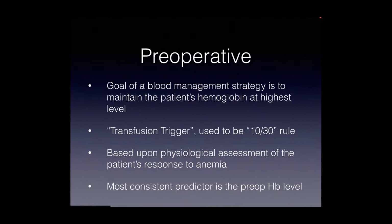So he started explaining this to me and giving me some literature, and Dale Black gave me some literature, and I started reading and going over this, and then we started playing with this a little bit and implementing it. It's all evidence-based data and proven things. So we don't follow this transfusion trigger anymore. We do this based on the physiologic assessment of the patient's response to anemia.